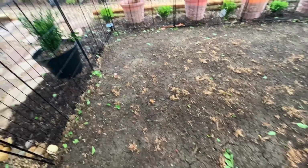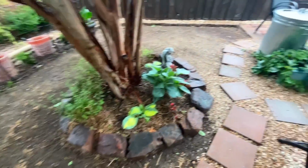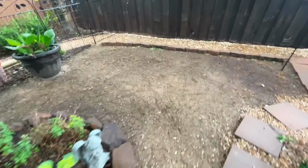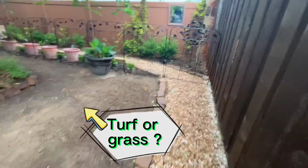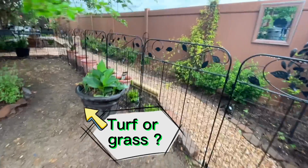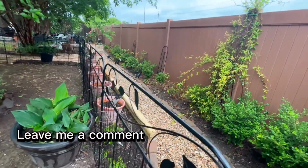So all the grass is removed, and this will be replaced with St. Augustine. My daughter said to me yesterday, "Mom, just do turf," and I was really tempted to do turf. I struggled with that for a while. Should I? But I love St. Augustine, so I'm going to go with it and see what happens.